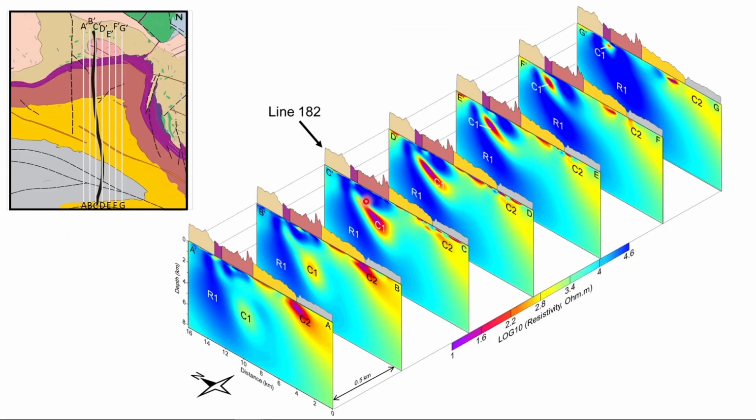So here I just made a fence diagram, and just to confuse you, now we're looking with north on this side and south on this side. A take home message here: we've got some different transects now, with 0.5 kilometers in between each transect. And this is the actual transect line, along the 182 line here. And this C1 feature is what I showed you before. You can see the development of that as you move east. As you move east, the C1 feature moves to the east-northeast, and it decreases in magnitude and in conductivity as you move further northeast.